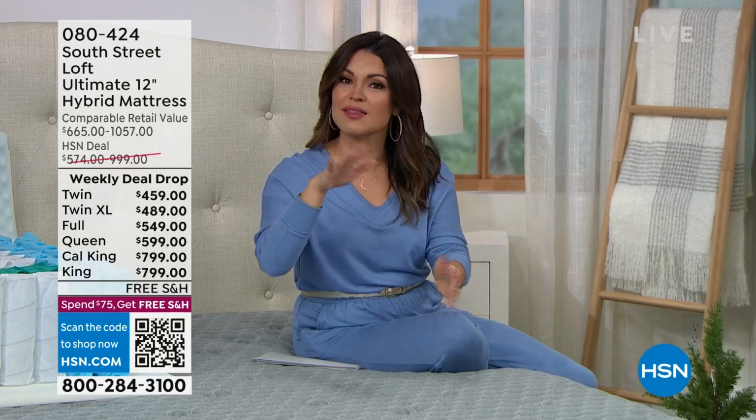We can tell you this one is medium firm, perfect hybrid. If you like that soft squish, you know, the pressure point support you get with foam, but you need the support that you get with coil, this is both. And then the new technologies in this are what is so fascinating.